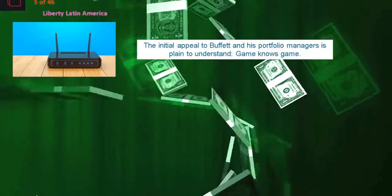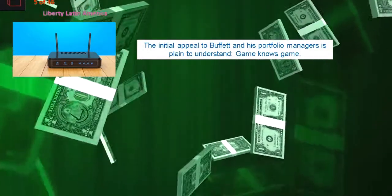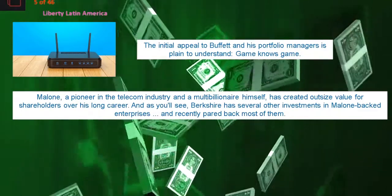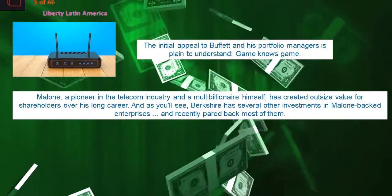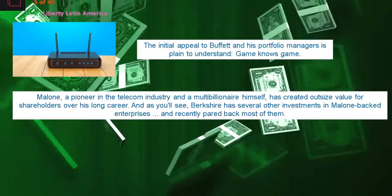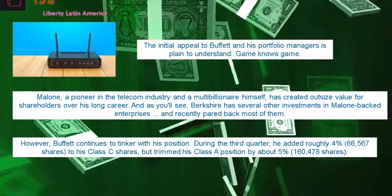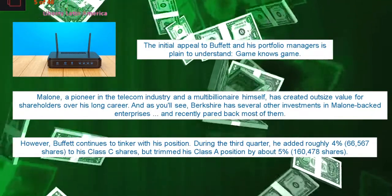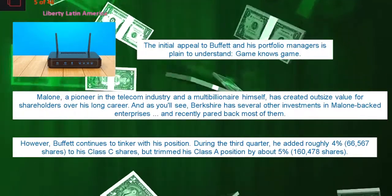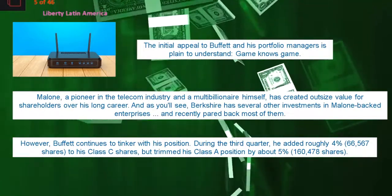The initial appeal to Buffett and his portfolio managers is plain to understand: game knows game. Malone, a pioneer in the telecom industry and a multi-billionaire himself, has created outsized value for shareholders over his long career. And as you'll see, Berkshire has several other investments in Malone-backed enterprises and recently pared back most of them. However, Buffett continues to tinker with his position. During the third quarter, he added roughly 4%, 66,567 shares, to his Class C shares, but trimmed his Class A position by about 5%, 160,478 shares.